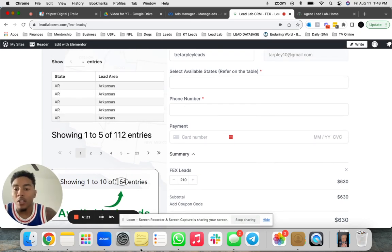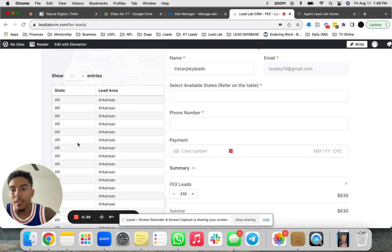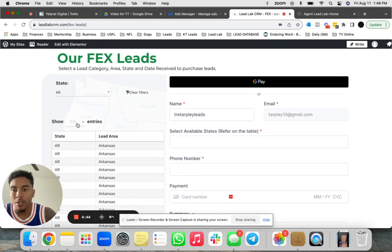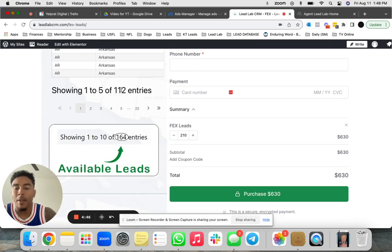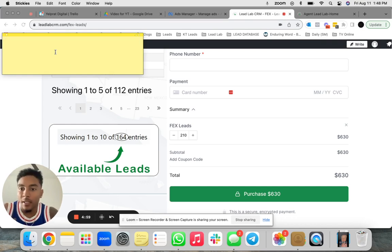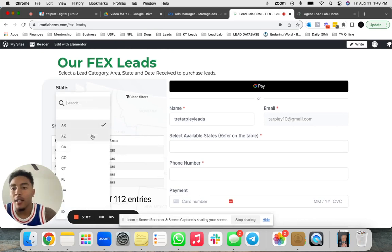Unfortunately, right now, we don't have a way for you to select and then select. So what you need to do, you can obviously select how many you want to see. You can do all if you want to see them all, but it's not really necessary. You can do 100. I just suggest doing 5 because it's going to tell you how many are available. From there, all you have to do is go in and write the list down. So let's say you're writing it down, and I would do like AZ, you got 112 available leads, right? Because you have to manually write down. I'm sorry, we don't have the software set up yet. That's how it would be.